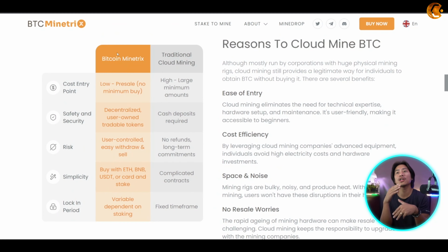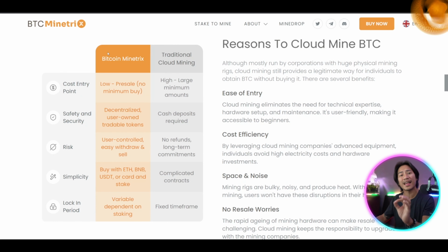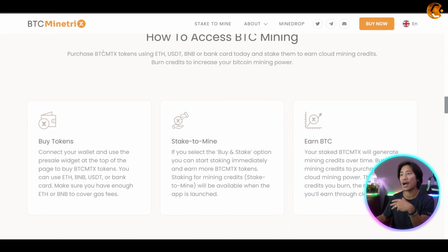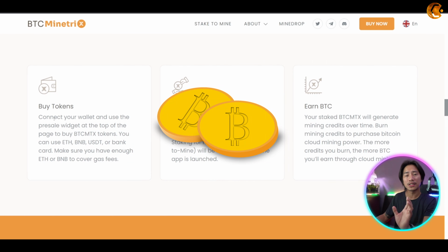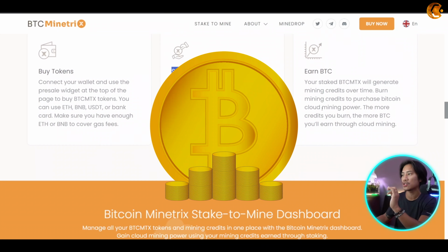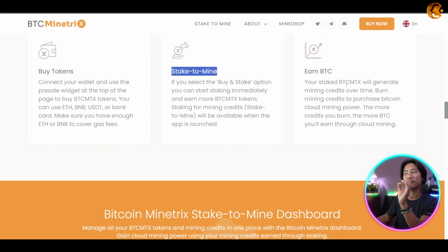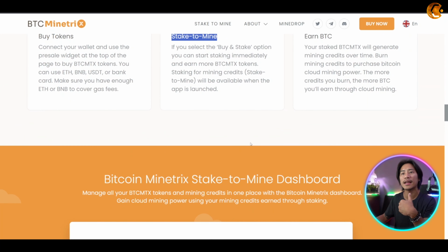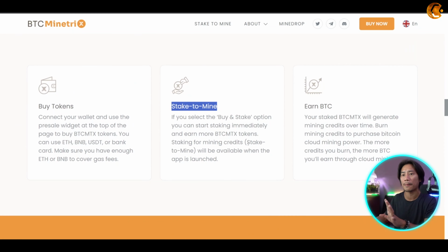Okay. So after reading through the white paper and doing your own research, the next thing that you would like to know is how you can make your purchase. So how to access Bitcoin mining: you buy tokens. You connect your wallet here in the website, and then you could also stake to mine, and then you can earn Bitcoin. So your staked Bitcoin MTX, or BTCMTX, will generate mining credits over time. Burn mining credits to purchase Bitcoin cloud mining power, and the more credits you burn, the more Bitcoin you'll earn through cloud mining. So that is the process and how you could start buying and participating in this project.